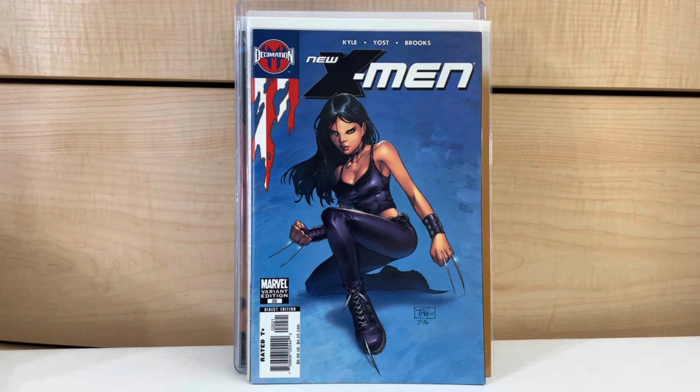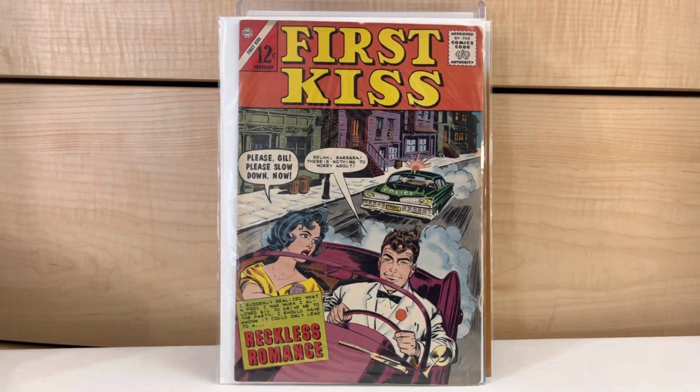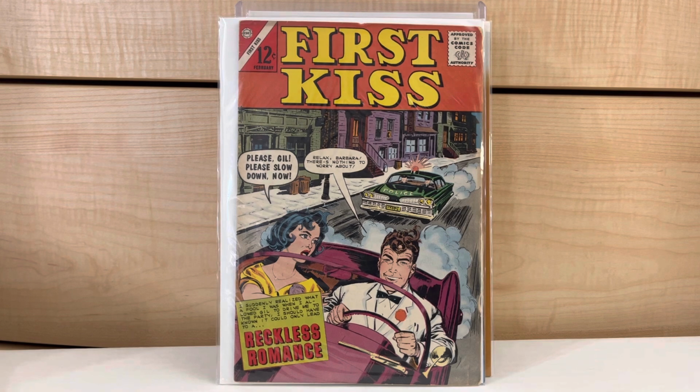And there was another book that I had picked up at the show from another seller. I love this book. I came across it and, like, I can't find a lick of information on this. So we have First Kiss number... Oh, damn it. Okay, so first... Hold on. I gotta look it up. I looked this up. So First Kiss number 30 from Charlton Comics.